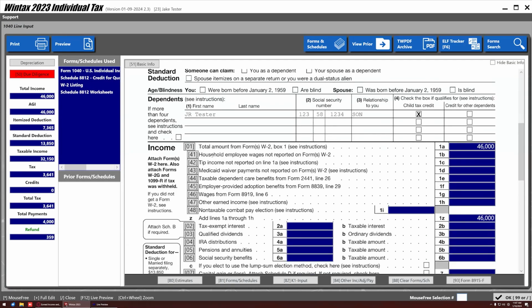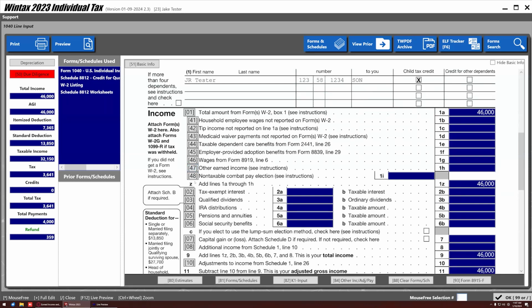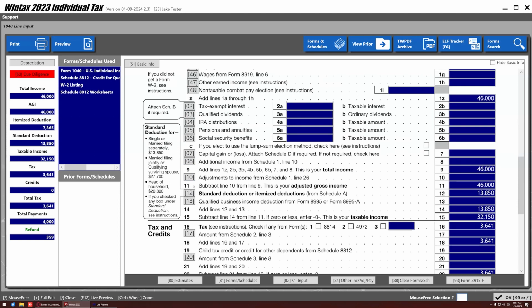And in a simple return, all they had is W-2. You'd be pretty much, like I said, going down the list here. You go to 1. Anything else that they need to enter, you would put in here. If they had other earned income from other locations, tax exempt. So you just go down to 1040 like you'd normally be doing it.